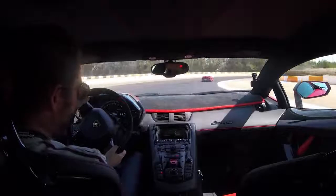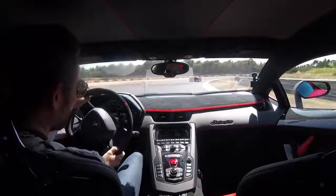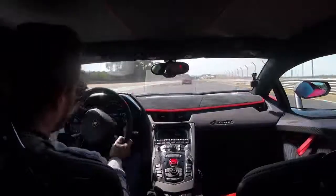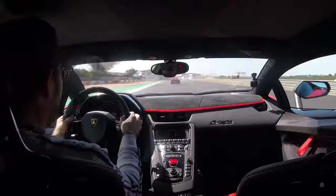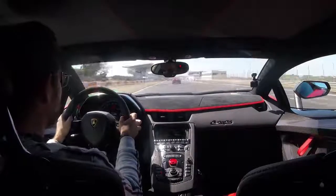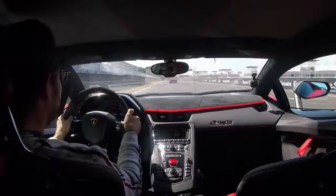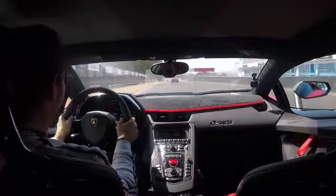And now around Parabolica, it sits flat, but it's a very long corner. You gotta really watch how this thing runs wide. And up to the start-finish straight again. I've never had to shout so loud in a car, but this is really what the SVJ is all about.